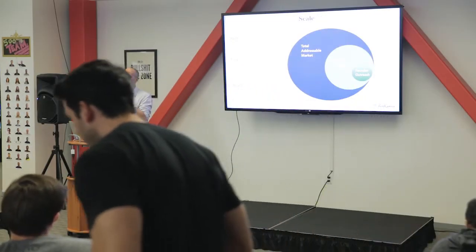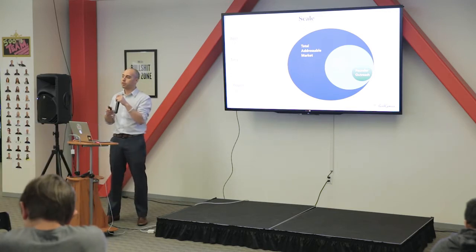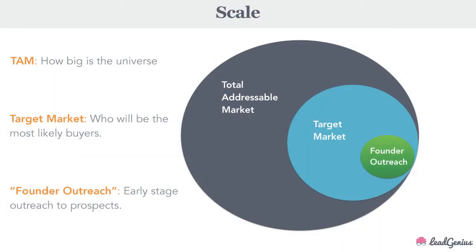So Ryan earlier talked a lot about focusing on how much you can actually do, making sure that you scale it down. This graph here I wanted to show just to talk about. You have your total addressable market. We're all familiar with that, which is how big is the universe of potential buyers for your particular product. Then you have your target market, which is who are going to be the most likely buyers now. And then you'll see the smallest of the bubbles is founder outreach.